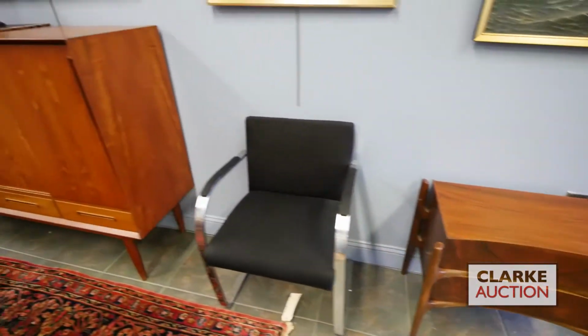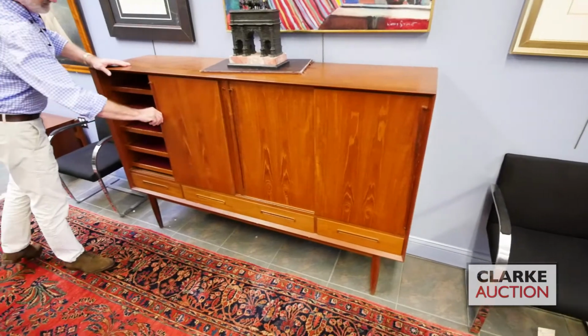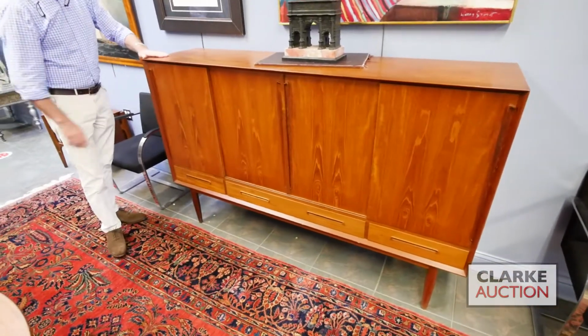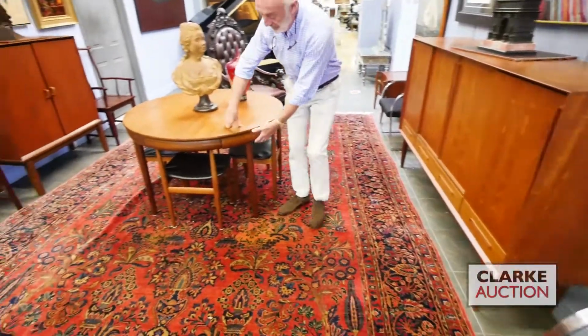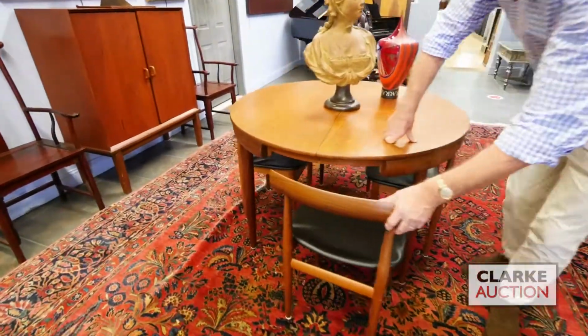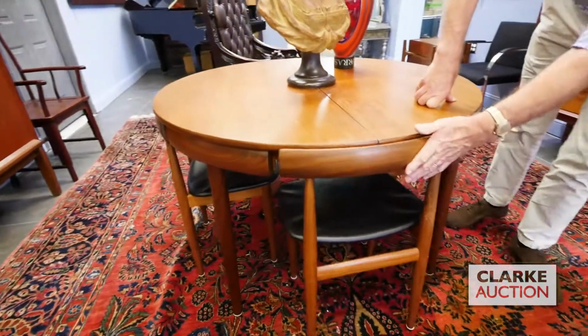Here we have, from way upstate, this wonderful sideboard, Danish modern teak. This sideboard came with this table, which is by Hans Olsen. Lovely the way the chairs fit in nicely. You don't see them in there.